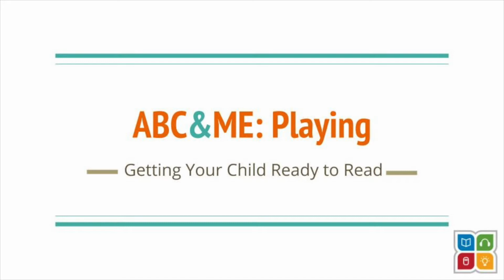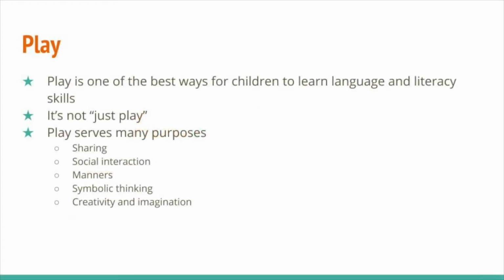So far, we have discussed writing in Session 1, talking in Session 2, and today we will talk about play. Play is one of the best ways for children to learn language and literacy skills. Although some people think that play is just something fun for kids to do to fill the time, it is so much more than that.